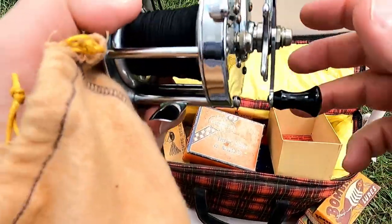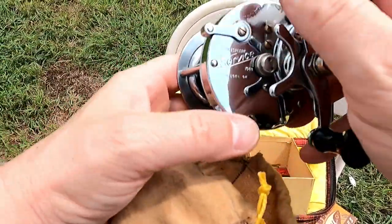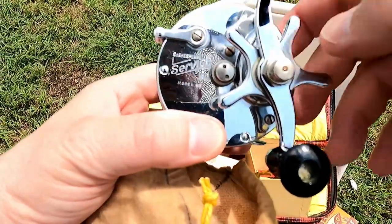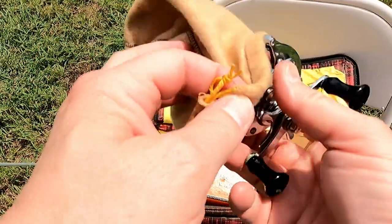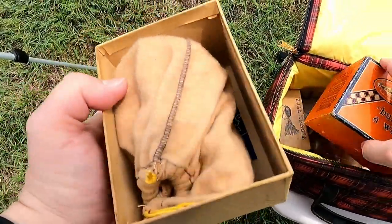I think my other camera just died, so we'll do it like this. So when you have the dust bag, you want to check the reel, and hopefully, it's a little bit humid out here. Hopefully it looks like this one. This one's in really, really good shape. It's been raining and hot here all day.